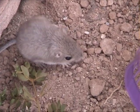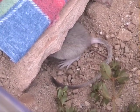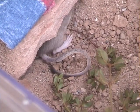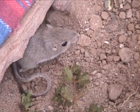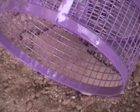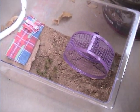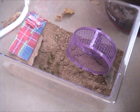He's starting to dig a little. I'm going to put some pods in for him. And seeds. He's just checking it out. He'll get used to it.